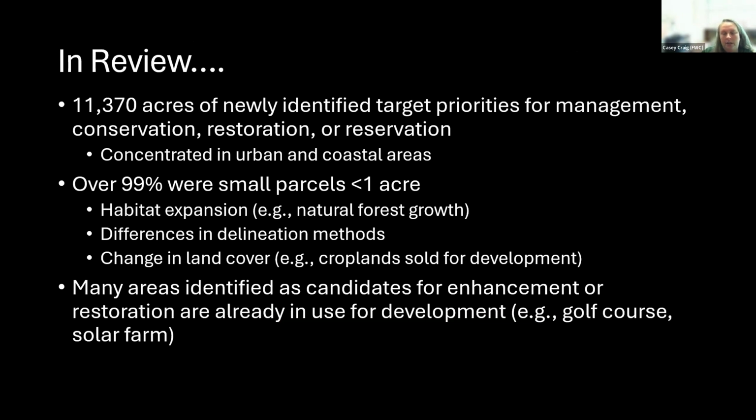So to review, the analysis using the CCAP data set proved beneficial for identifying habitats in the developed spaces. A little more than 11,000 acres of habitat opportunities were newly identified using the CCAP data set. These were concentrated in urban and coastal areas where development is also abundant, suggesting that the CCAP analysis was successful at identifying areas previously considered development. Over 99% of these new opportunities were smaller than 1 acre in size, kind of like what we saw with those areas identifying people's lawns.